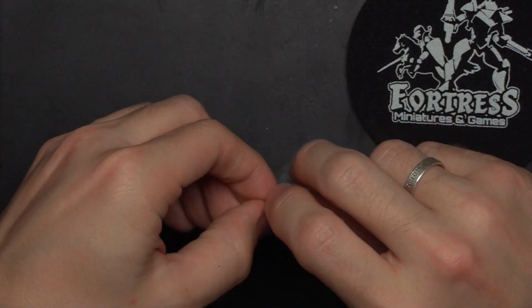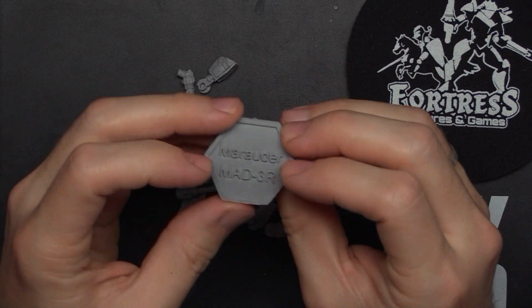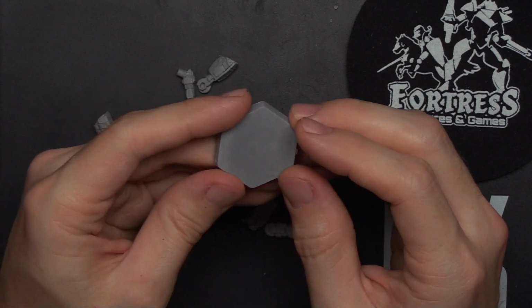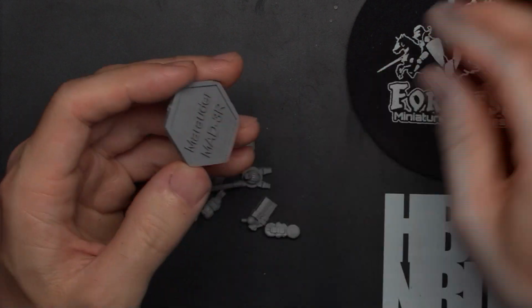The other model we got here is the Marauder. Now I'm really excited about this one because I like Marauders. They look really cool. So let's get the parts laid out. You could tell the Masters had to have been 3D printed, because we even got two different bases, which is odd.